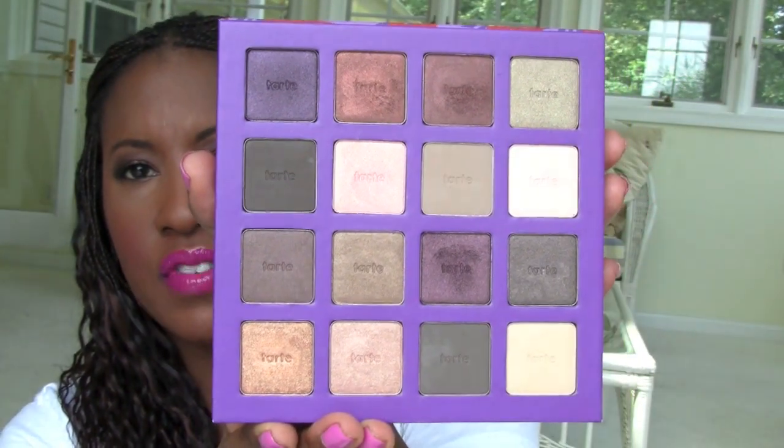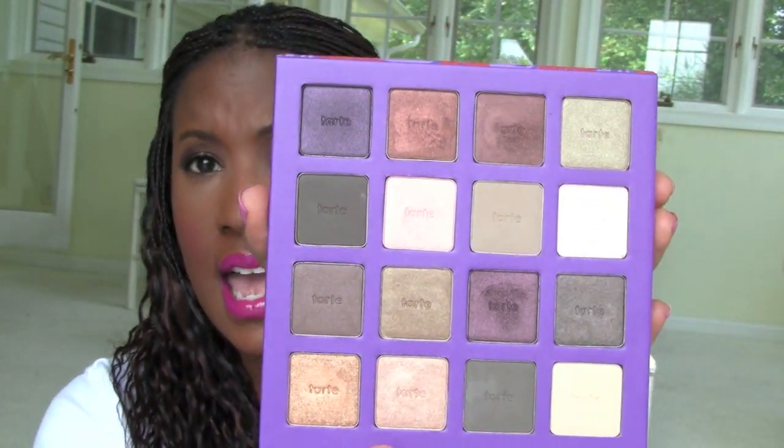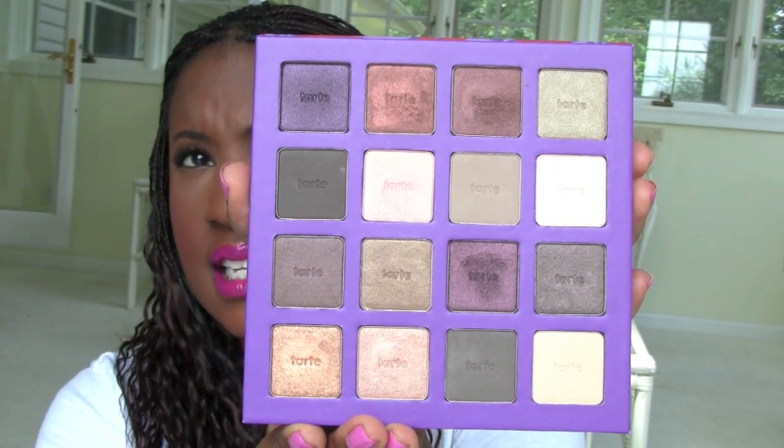And this is what the palette looks like. This is such a magnificent palette. I'm wearing it on my eyes today. And if you've been watching videos in the last like probably week and a half, 2 weeks, you've seen different eye looks with it on. Really, really nice palette. They come with these plastic sheets with the name of the colors.